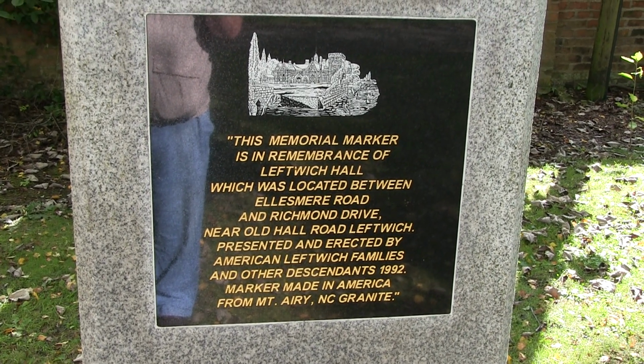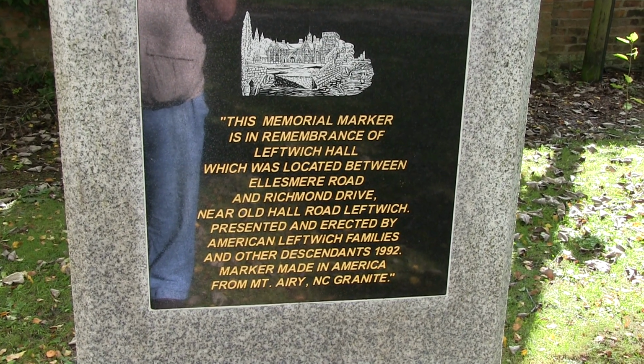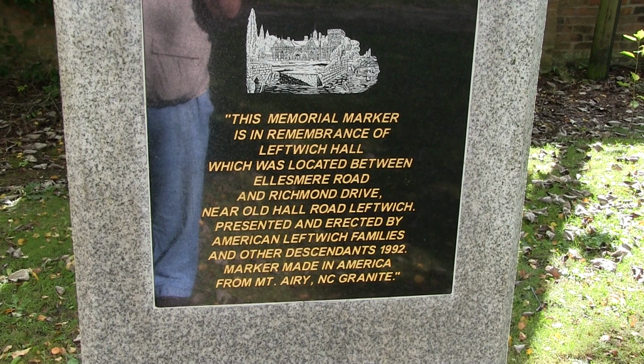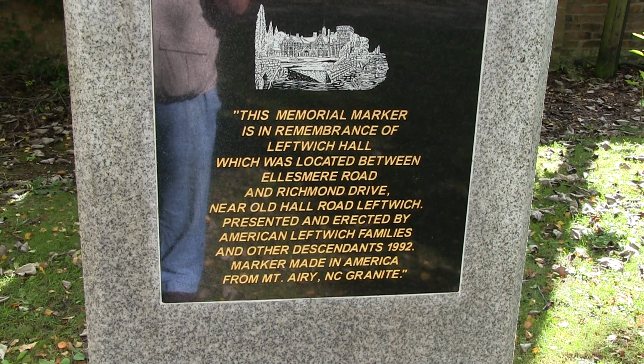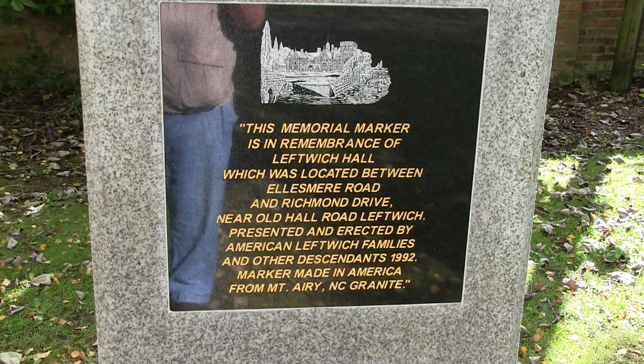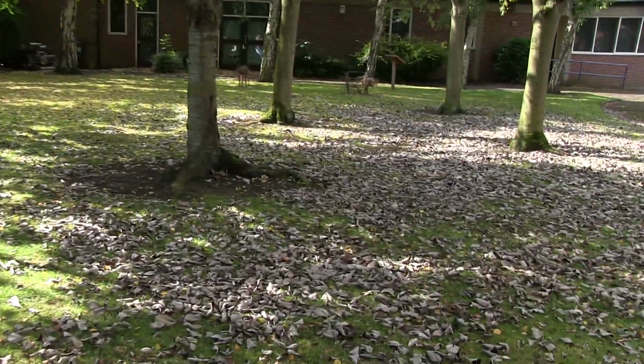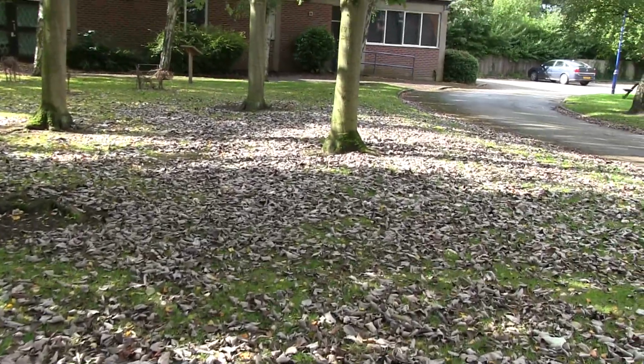I wonder if that's the one that was stood up there and they've moved it down here. Probably getting vandalised or something like that, you know. It looks very much like it, to be honest. There we are. Perfect. There's one more over yonder.